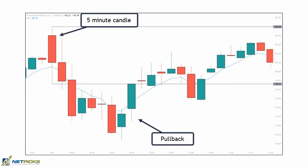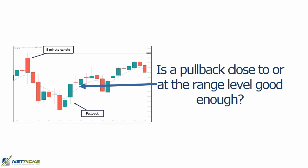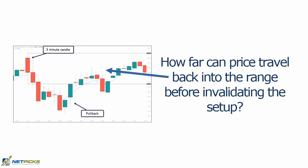This is CRWD, Crowd, and intentionally, it's not a good example. Price breaks down. We see the pullback occur, but it just keeps on going into the middle of the range that was formed at the open, the 5-minute range. So as a trader, you're going to have to determine what the character of the pullback looks like that you'll trade. So is a pullback close to or at the range level? Is that good enough? How far can price travel back into the range before it invalidates the setup? Right? You have to decide these.